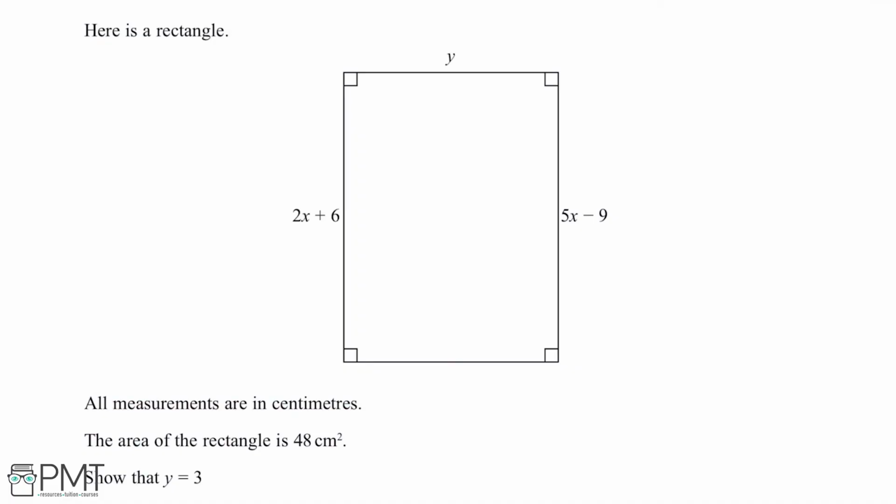Here is a rectangle. All measurements are in centimetres. The area of the rectangle is 48 centimetres squared. Show that y equals 3. So as you can see, we've been given a diagram with 3 out of 4 of the side lengths filled in. Now we can fill in this final side length by using the knowledge that opposite sides in a rectangle are equal in length. So as you can see, both of these two sides will be equal to y because one of them is. Now we can apply the same principle to these two sides, 2x plus 6 and 5x minus 9. And we can form an equation for this.